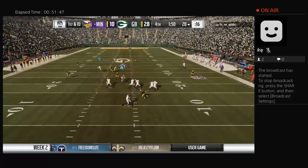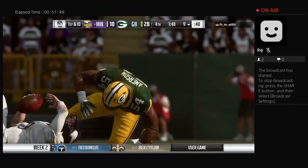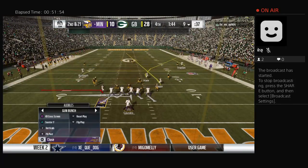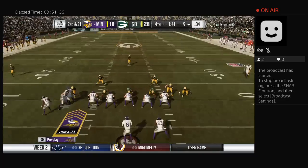Trying to shake off the interception. He'll look to throw. Now the pressure comes and he goes down. Just inside the 10, back at the 9. Now they got to get to the line quickly.